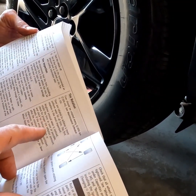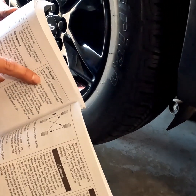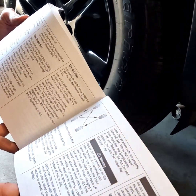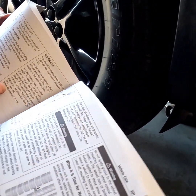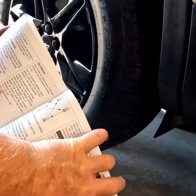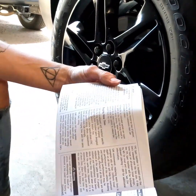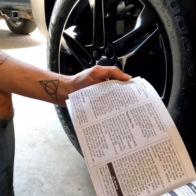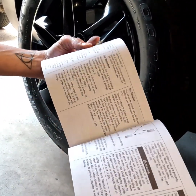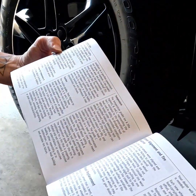Should I go under the maintenance schedule? You would think with tire rotation it would give the specifications. Flip to the next page. Otherwise we'll go to that page just to see if it gives anything. No, back up. No, go forward. There was something on tires.